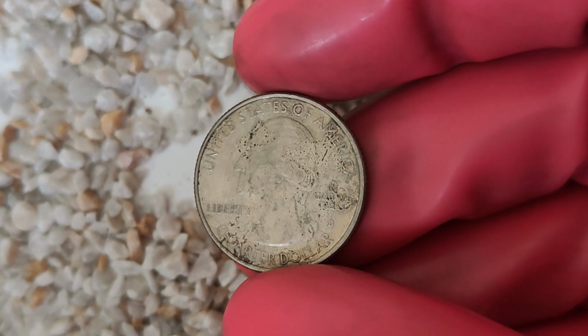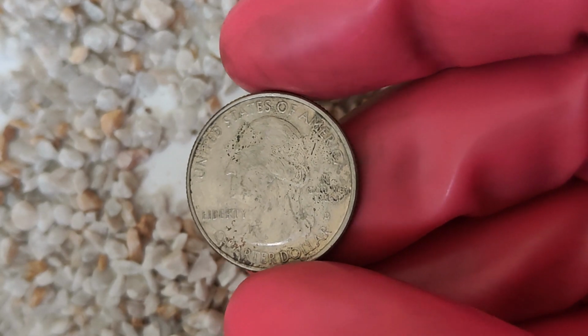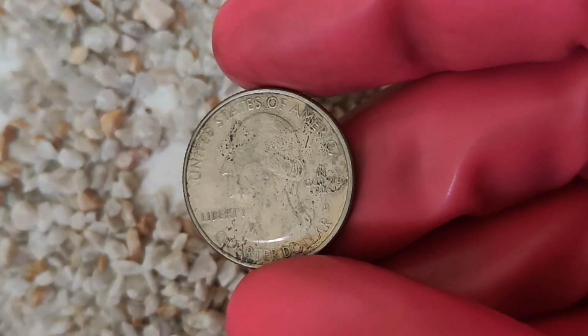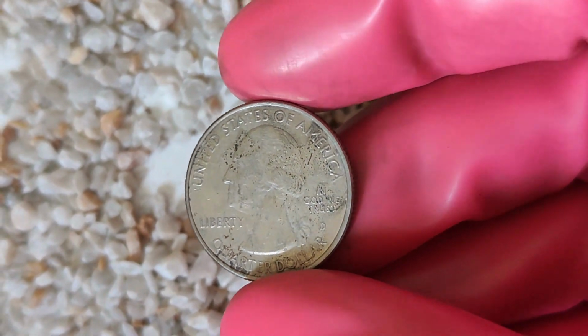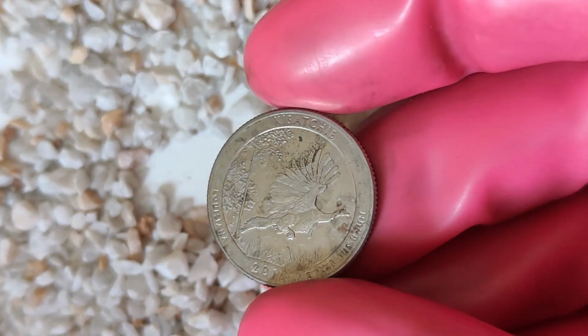2015 D Washington quarter dollar coin valued at a jaw-dropping $1.5 million. You heard that right. This everyday pocket change has turned into a life-changing fortune for a lucky few. Could you be holding one of these rare quarters without even realizing it?